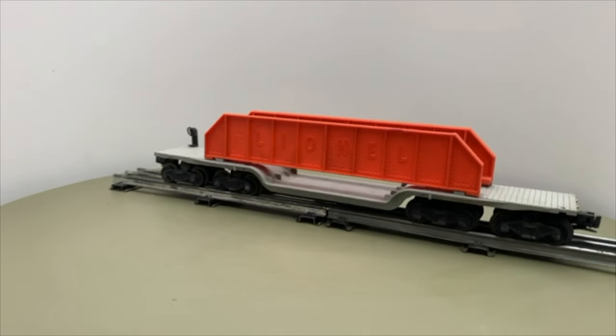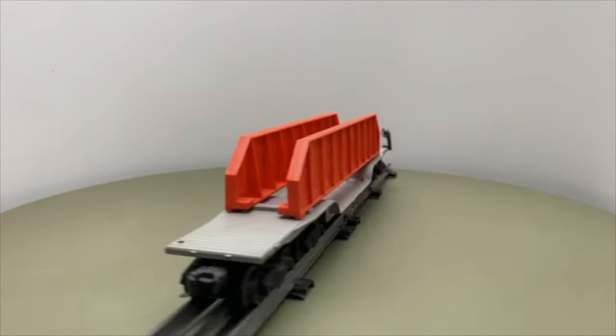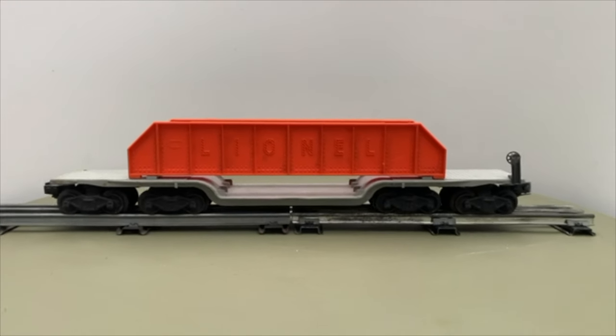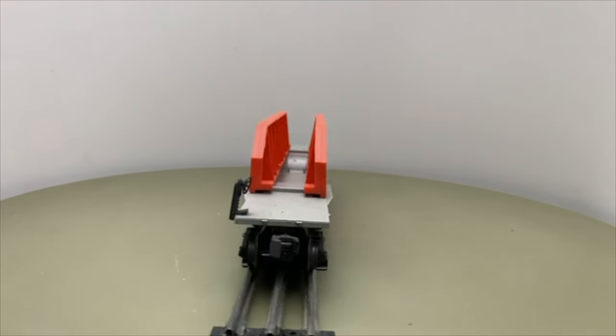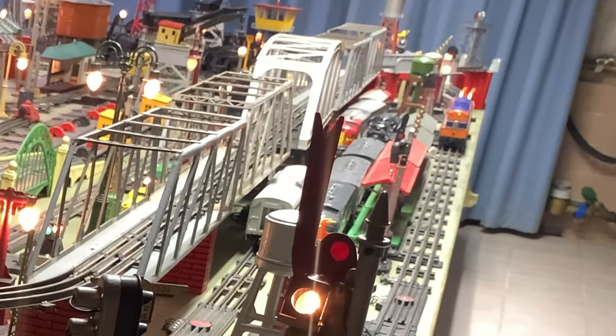The car was furnished with two plastic girders, initially labeled Lionel, as shown here. Later, they were also labeled U.S. Steel.